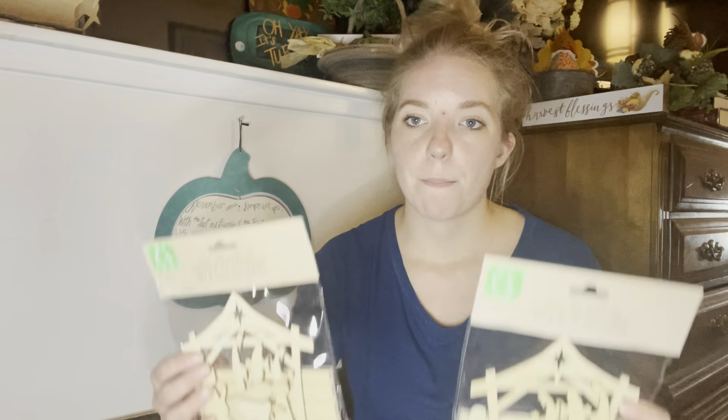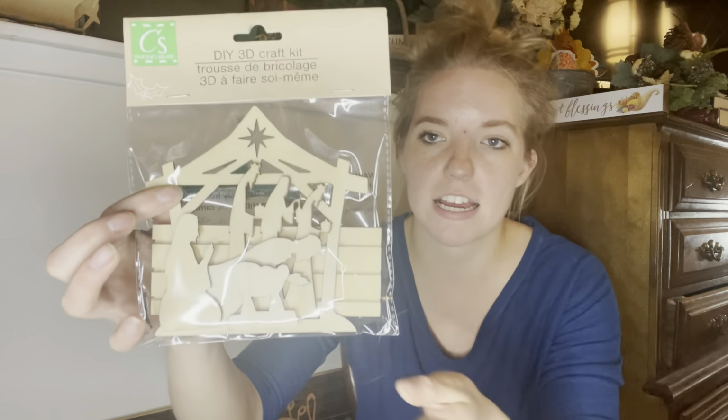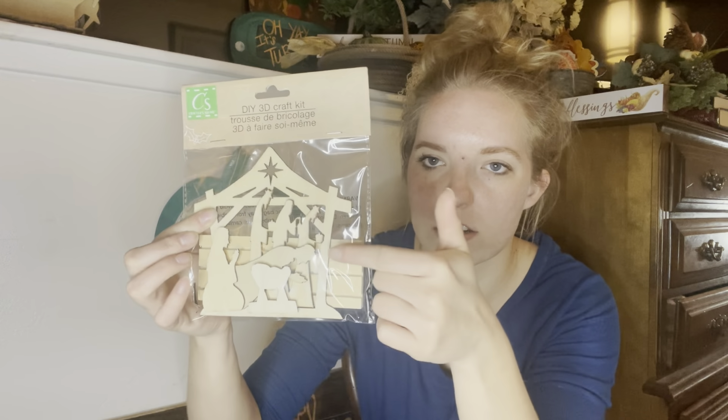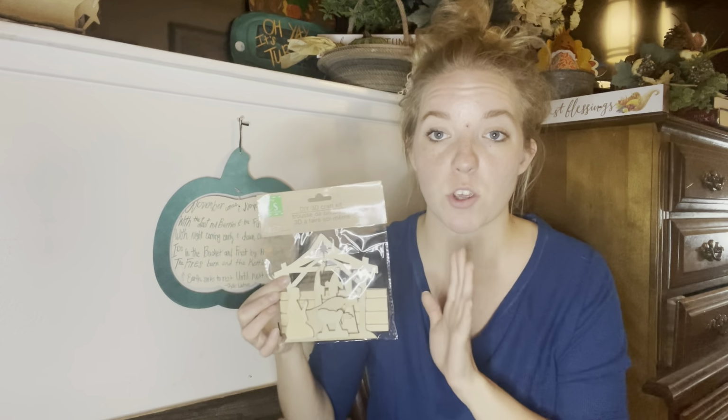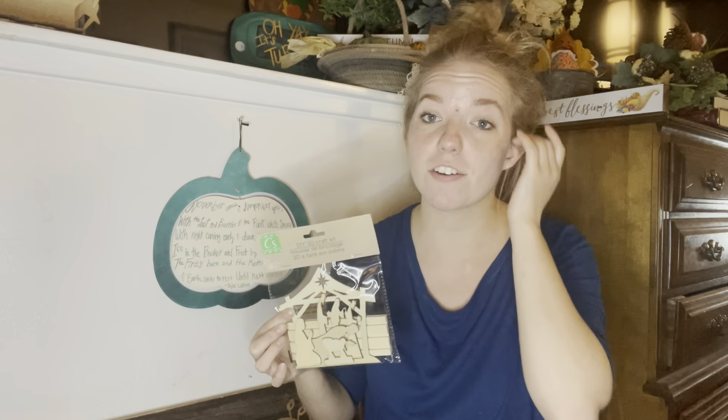These are highly coveted from the website. I was so shocked to see them in person, but they are these 3D craft kits. They are a nativity scene, and as you can see, this is corrugated, so these pieces are actually supposed to sit in this and create a 3D scene, which is awesome. Now, nativity wreaths are not something you can normally buy from most big box stores, so if you're looking for them, you're gonna go to a craft show.